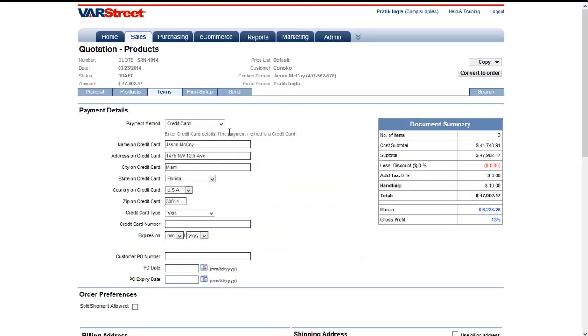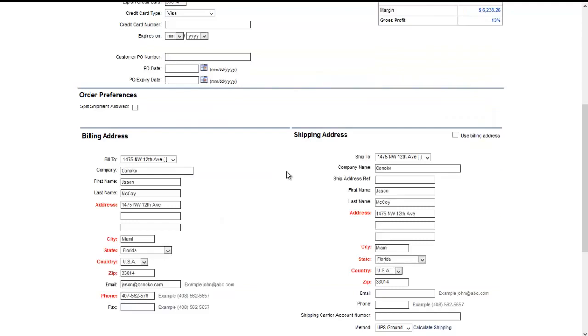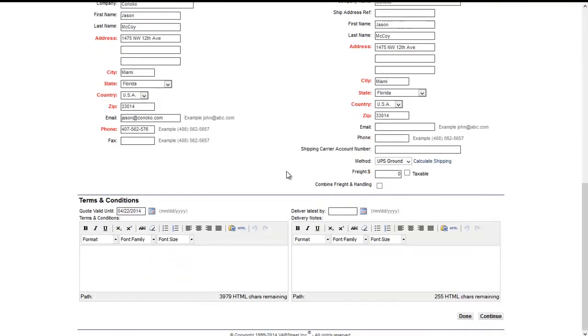Now click on Continue and add payment method, payment terms, PO expiry date, update bill to, and ship to address if needed. This quote also has your standard terms and conditions that you would set up as part of your global settings, but you can always edit it for this particular quote. Click on Continue to keep moving forward.